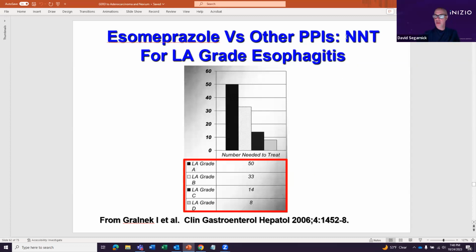And so we sometimes talk about the NNT, or the number needed to treat. The LA grade is the severity, grade D worse than grade A. You can see that you only needed to treat 8 patients with esomeprazole versus any other proton pump inhibitor, including omeprazole, Prilosec, to avoid one bad outcome. That's what the number needed to treat means: how many need to be treated to avoid a bad outcome? As you go to the less severe forms of erosive esophagitis, you need to treat more.